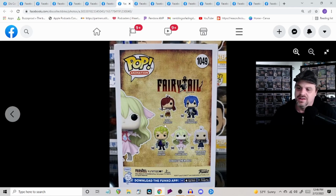This is kind of a preview. You got Erza Scarlet. She's in a little flame dress. A little white outfit, flames coming up on the bottom. Red, white. Looks like she's got a sword in her hand. Hair swooping over an eye. Yeah, nothing too special about it.